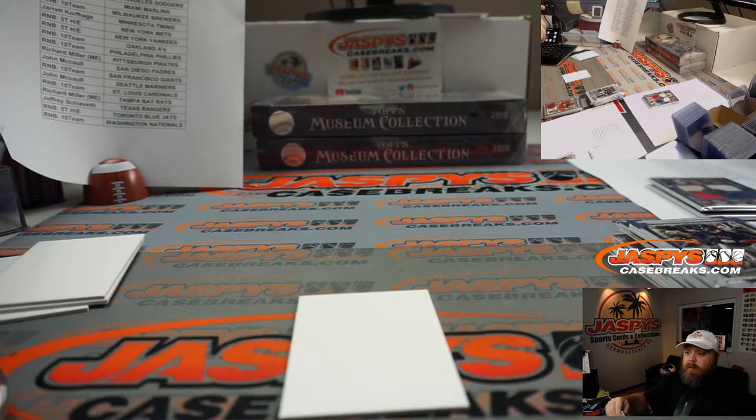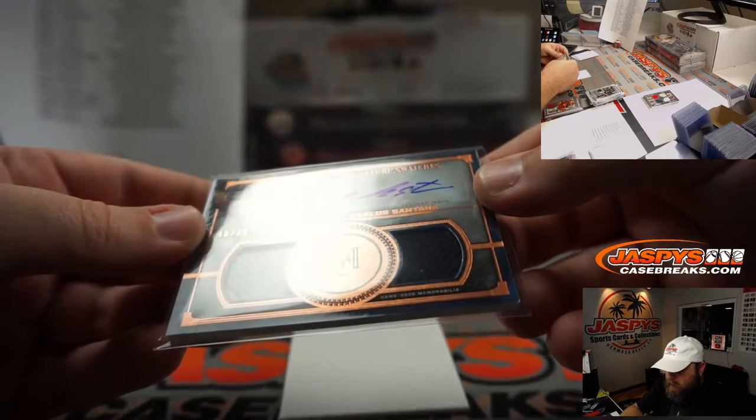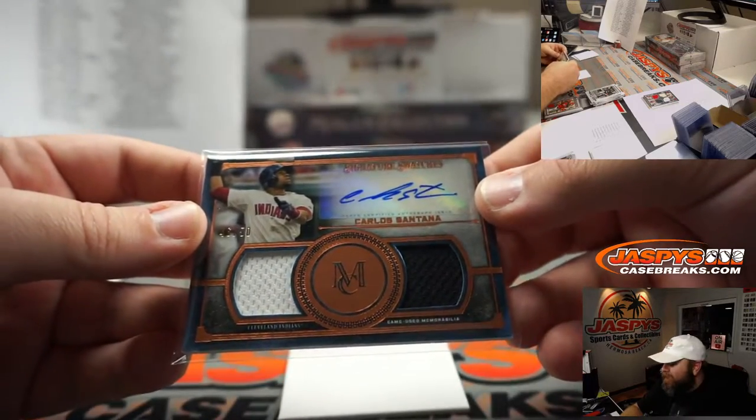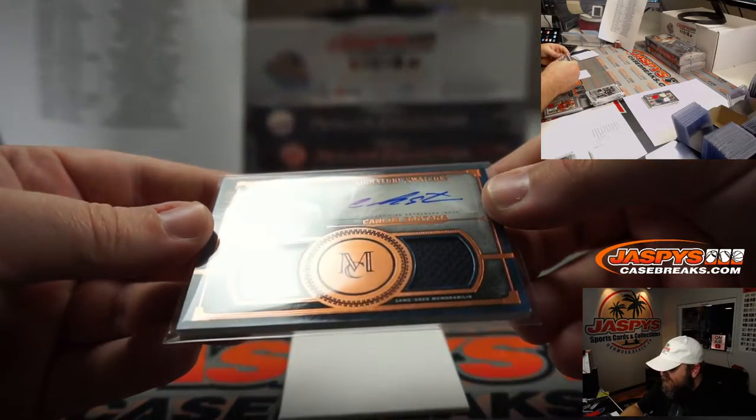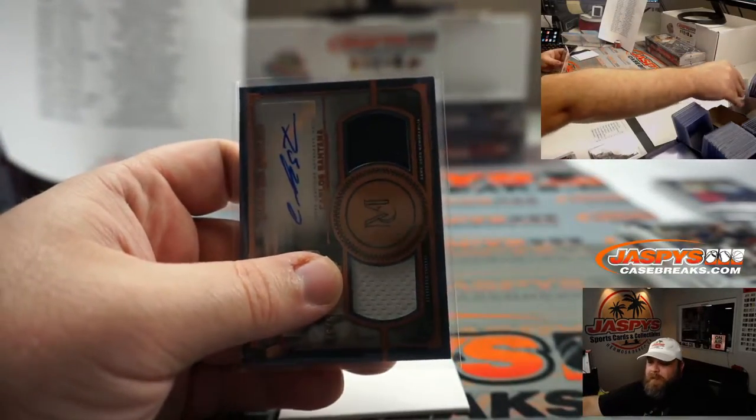MVP running this year. He did pretty incredible. Or no. Nope, not him. Somebody else. Cleveland Indians, 10-team random number block. Spot 6, Patrick Davis. I was thinking of Ramirez.